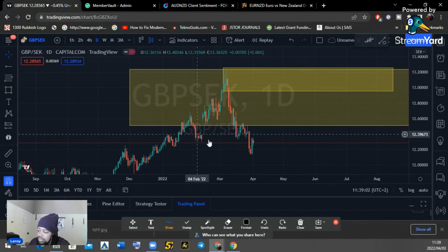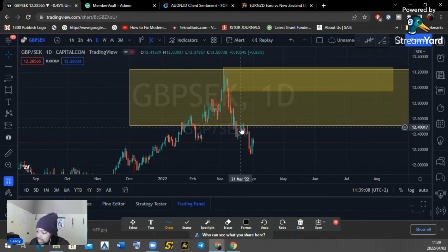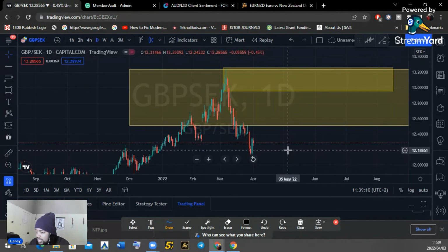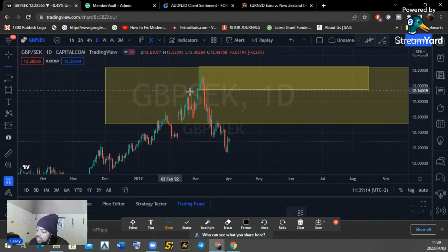Filling up a gap, right? Had to be filled. Markets land there, gap up, therefore reaction to the upside into a supply. Markets then continue going down. This sucks. Yeah, man, this really sucks.